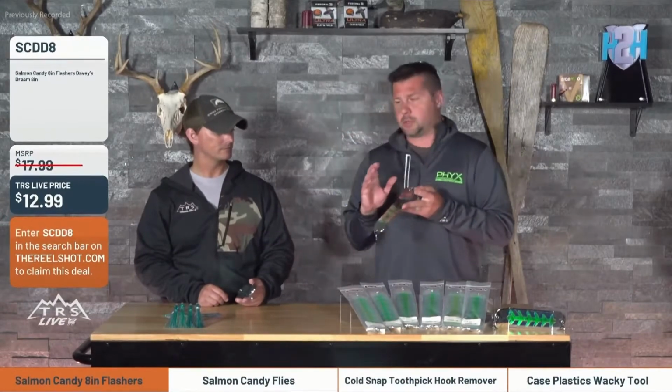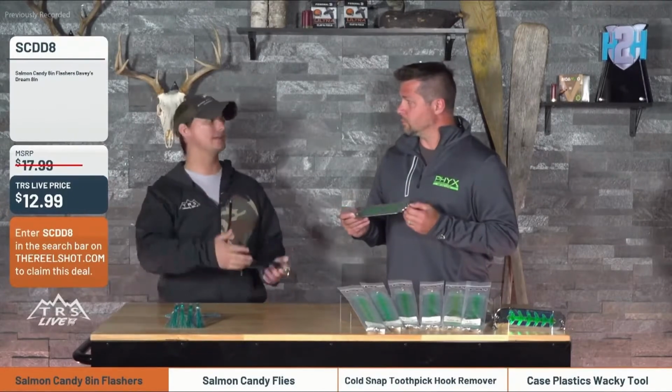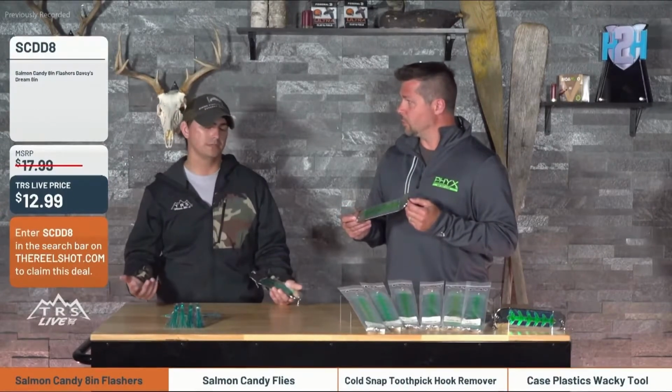So you and I were talking, this doesn't simulate a bait per se, it's more of a schooling effect. What is the main forage on the Great Lakes that salmon and trout are eating? The alewives. Alewives? Alewives, yep. And is this color scheme represented in an alewife, to give that schooling effect? Not really. It's really just a flash to attract a school of salmon that are feeding on those alewives. That's really what it does.